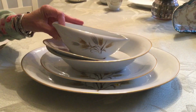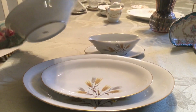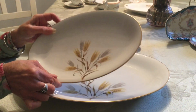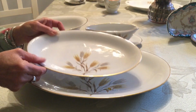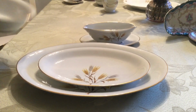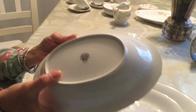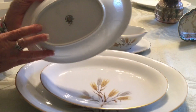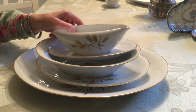I picked up these 4 serving pieces at the Wood and Nickel store. They were yellow tagged, so they were all 50% off, which means I paid $5 for all these pieces. And I like picking up servingware because people who have the pattern, they're always looking for the matching servingware. So I don't think I'll have any trouble selling this. And like I said, it is Noritake China, and it dates to 1953 to 1967, and it is in the Wheaton pattern, and it's all in absolutely wonderful condition.